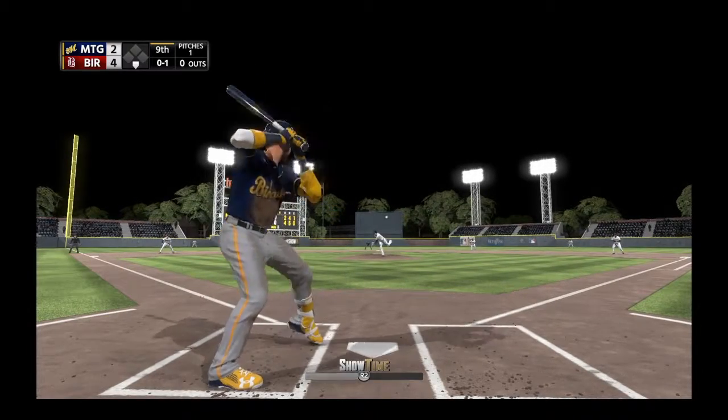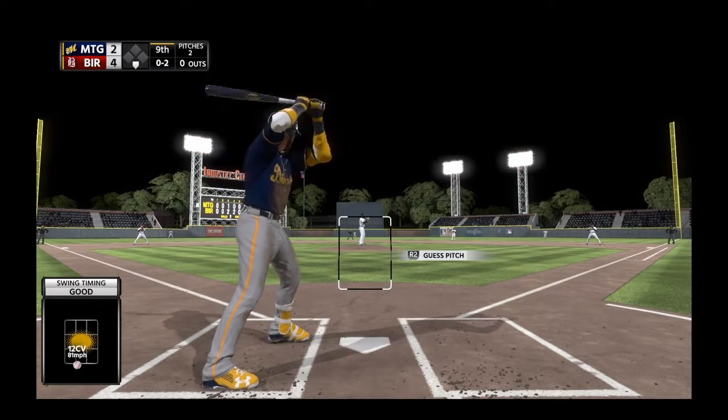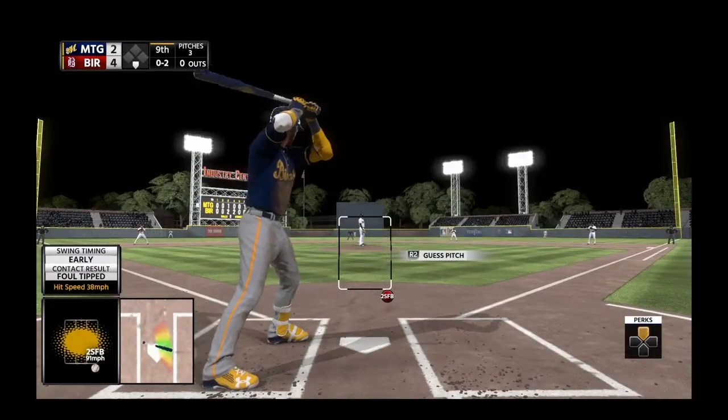On its way, the 0-1 pitch. A swing and a miss at a ball down. Billingsley rarely finds himself in much trouble out of the bullpen, at least in terms of giving up base hits. He's proven to be a tough guy to barrel up.